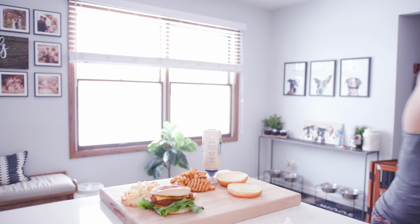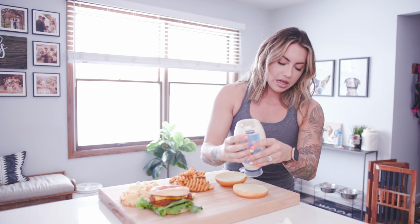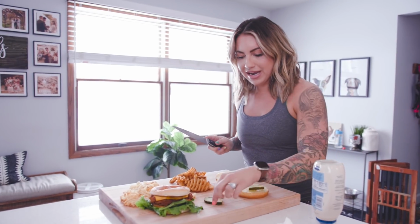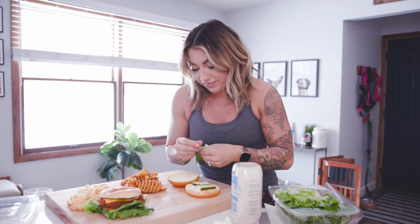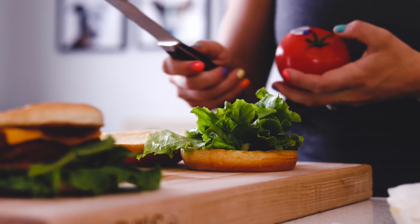Brioche buns. I just personally really like brioche buns. They don't really hold up well to sauces, so we're gonna just do a little tiny bit at the bottom. I cut the pickle spear in half. This might be even better, you guys. Those are 2 slices of tomatoes.